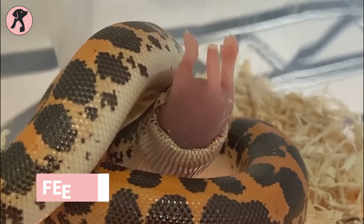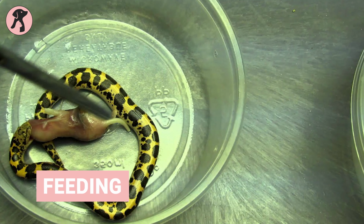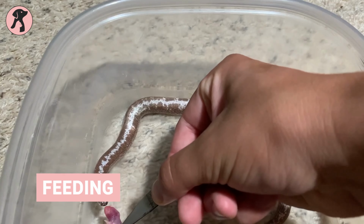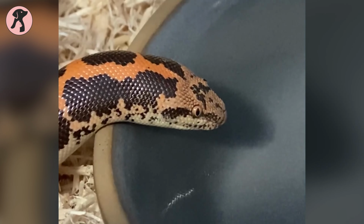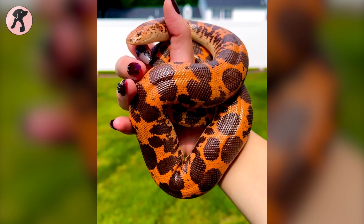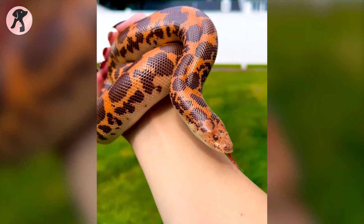Now comes their feeding schedule. They are carnivorous, meaning they're all about that meat life. In the wild, they chow down on tiny rodents, but in your crib, go for appropriately sized frozen thawed rodents like mice or rat pups. Feed the young ones every 5 to 7 days and the grown-ups every 10 to 14 days. Keep the prey size in check. Don't go wider than your snake's widest point.